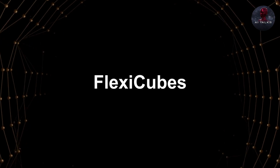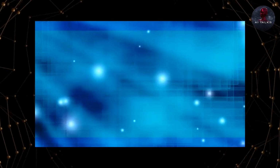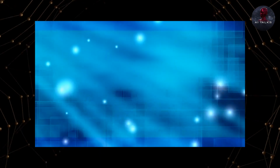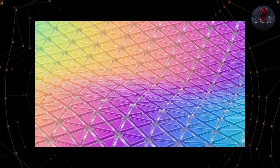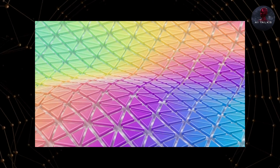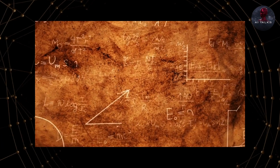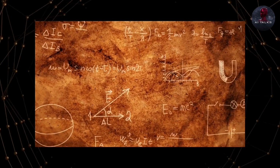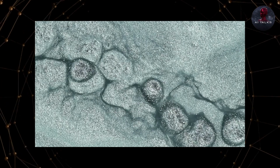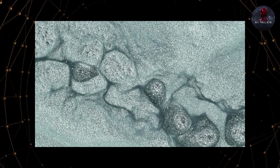Another advantage of Flexicubes is the ability to generate tetrahedral meshes. Unlike the triangular faces commonly used in 3D models, tetrahedral meshes are composed of volumetric tetrahedron elements. What are the benefits of tetrahedral meshes? For one, they can much more accurately represent 3D volume and density data. This makes them invaluable for certain types of physics simulations, especially around gases, fluids, and deformable bodies. The simulations can realistically model volumetric effects like inertia and viscosity.